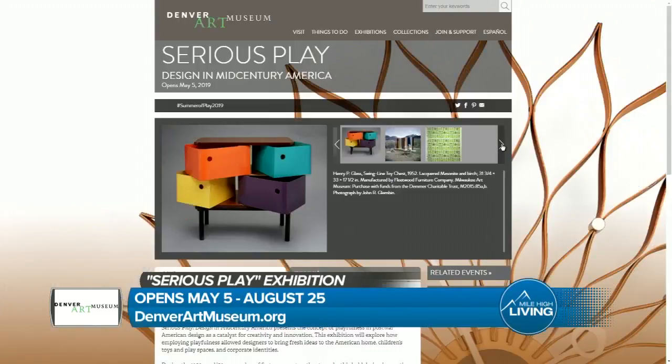Just from the pictures, it looks fascinating. I can't wait. Now, is there a cost to see this? What's the cost? It is free with admission, and the museum is also free to children 18 and younger. Oh, I like that. My kids happen to be that.